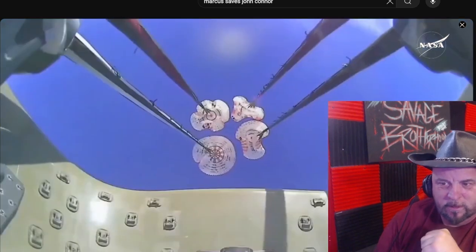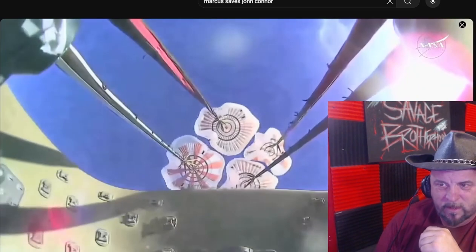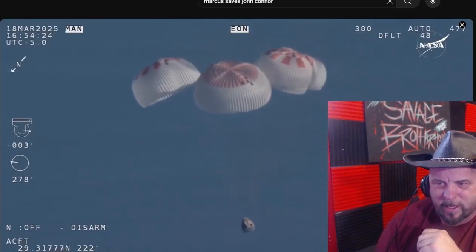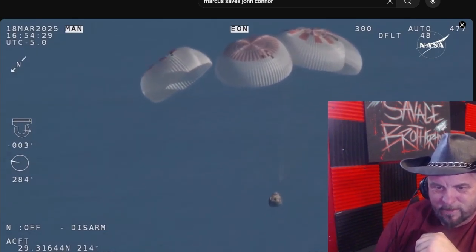That view is really cool, from inside one of the buckets where the parachutes are located. So we see a great view there of the reefing on those parachutes, and as those main parachutes begin to inflate fully, 4 beautiful, healthy mains.